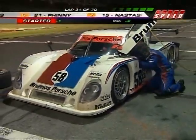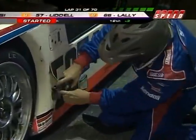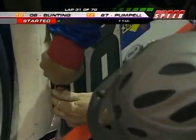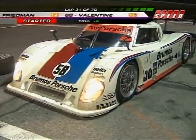We got another crew member over on Darren's side, so they're definitely trying to work underneath the dash to see if they can get the lights going on the 58, but an extended stop here. This team looks like the bad luck is starting to come back. Yes, they have been told by Grand Am officials they will not be released from their pit box until those lights are fixed. There we go.